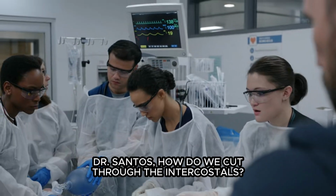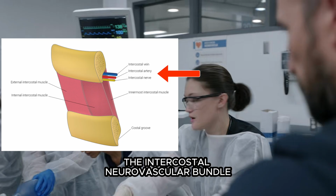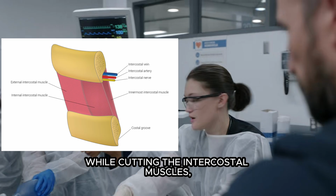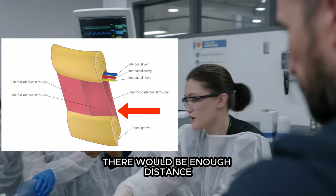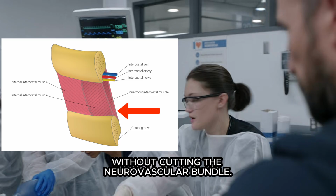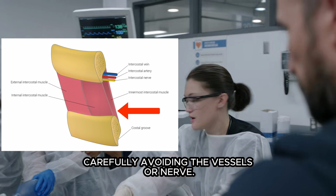Dr. Santos, how do we cut through the intercostals? So, the catch here is that the intercostal nerve, artery, and vein, which are also collectively called the intercostal neurovascular bundle, run beneath each rib in the costal groove. While cutting the intercostal muscles, the surgeon needs to always cut along the upper border of the rib below. This way, there would be enough distance from the neurovascular bundle, and the muscles in between can be cut safely without cutting the neurovascular bundle. The intercostal muscles should then be separated using blunt dissection, carefully avoiding the vessels or nerve.